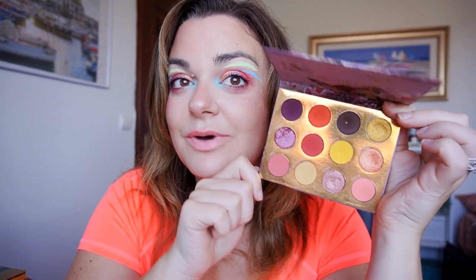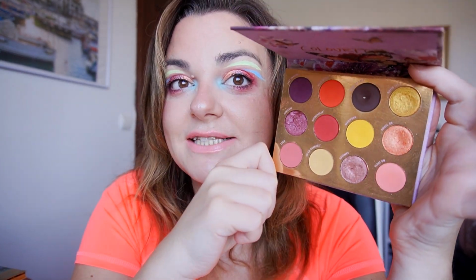All right, we've got two Colourpops here. This is the Flutterby, but it's not mauve. Are you ready to see what it looks like? This is what it looks like. How could I not pull this for the summer?